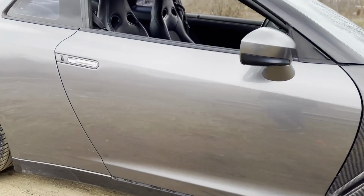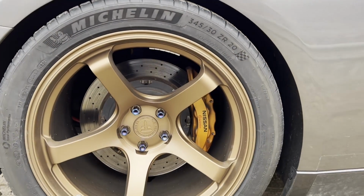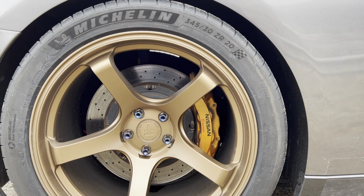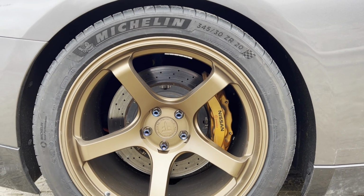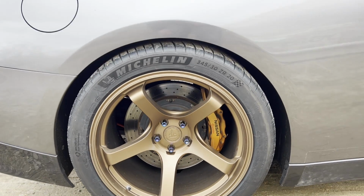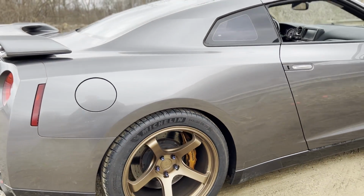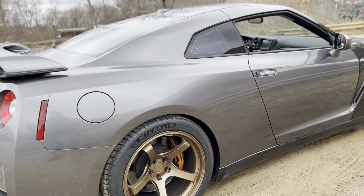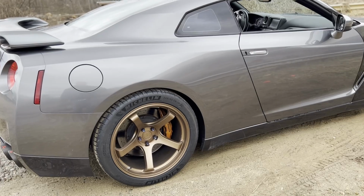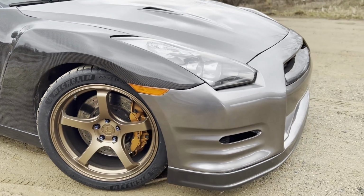Then the wheels are 20-inch flow-formed wheels. They look like a 5-spoke version of the Volk TE37. I was told they're also not made anymore. And then it has Michelin Pilot Sport tires on it, 345/30 ZR20s in the rear. Yes, they're 20-inch wheels all around, and a 295/35 up front.